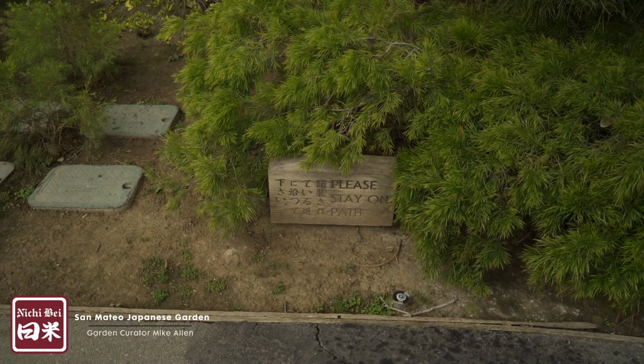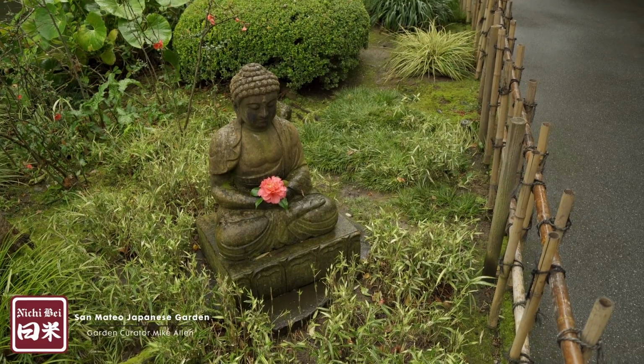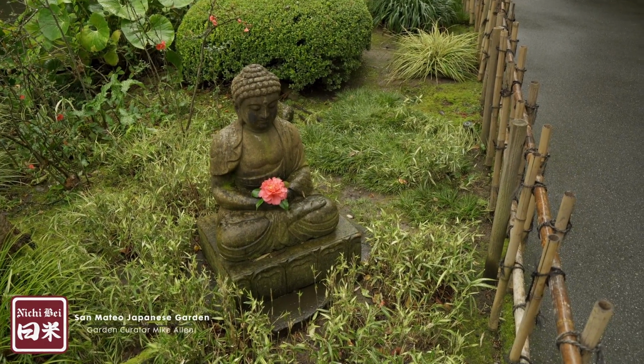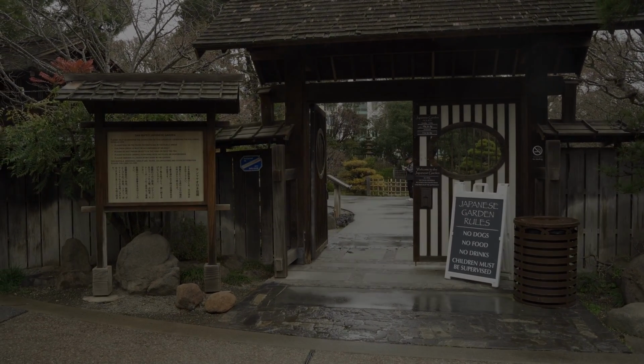Please visit the San Mateo Japanese Garden in San Mateo Central Park on weekdays 10 a.m. to 4 p.m. and on weekends 11 a.m. to 4 p.m. This is Max Nihei for Greg Valoria and Derek Tahara.